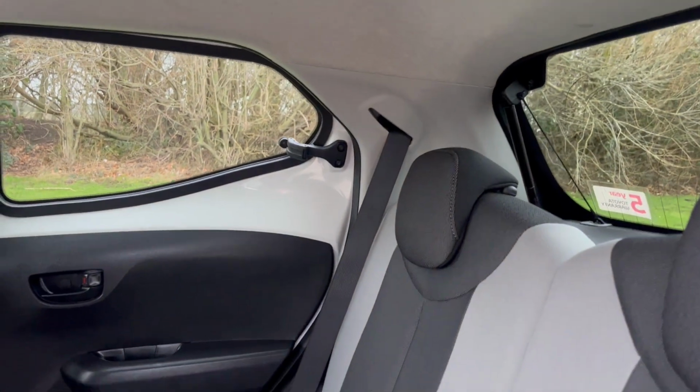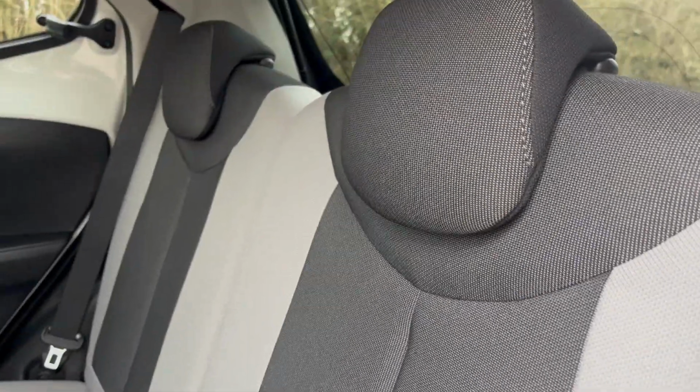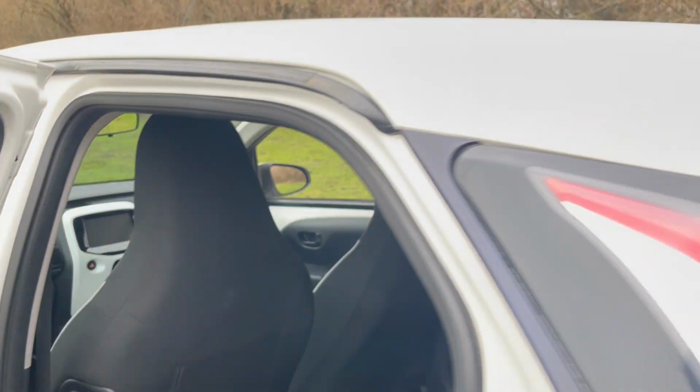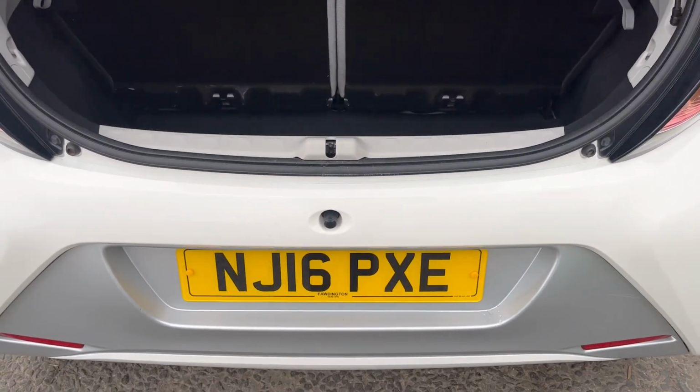There's the windows that open on the side, all immaculate inside as well. To open the door, it's just a press of that button which releases it. Decent size for a small city tool.